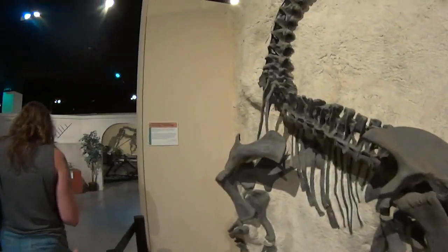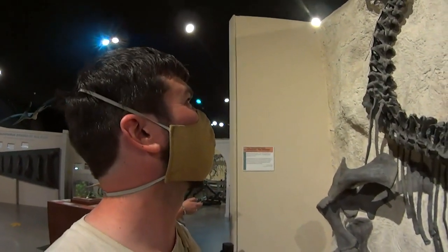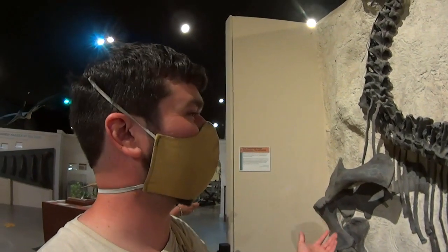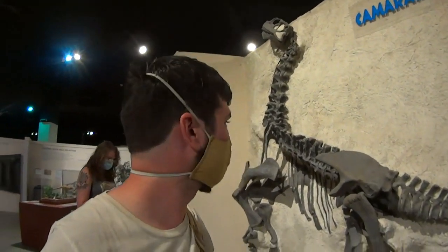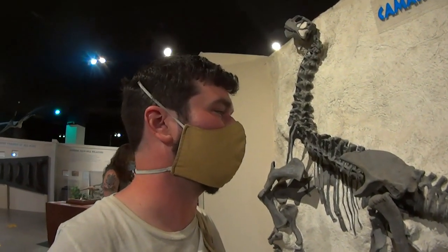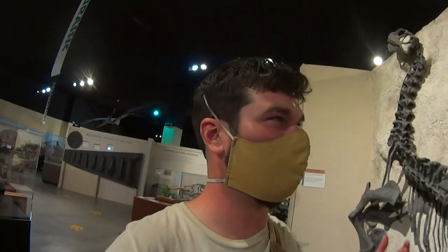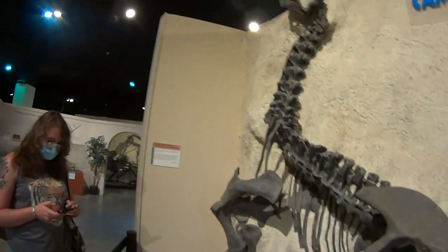This is really cool that I get to show you this, because this is one of the skeletal mounts that I didn't get to show you at Dinosaur National Monument earlier today. Yeah, they have the same one there. And this specimen was actually taken from Dinosaur National Monument. The original is now at the museum in Pittsburgh, the Carnegie Museum. But yeah, very, very cool. I think still the best preserved, most complete sauropod ever found is this specimen right here.